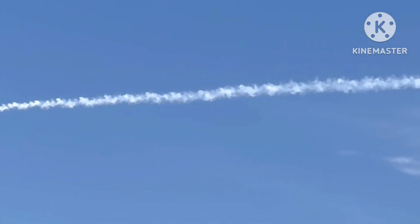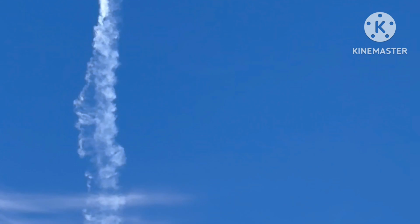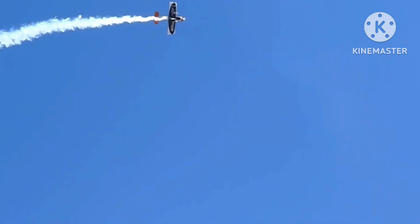Well, the eagle's been flying slow, and the flag's been flying low. Well, that was close. They had to be about 5 or 6 feet apart on that pass. Absolutely. It almost looked like they scraped wingtips. I'll tell you what, you have to have nerves of steel.